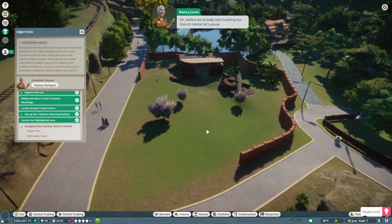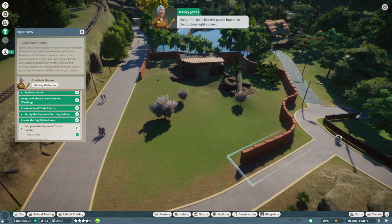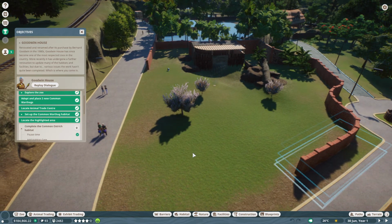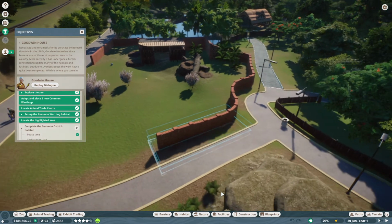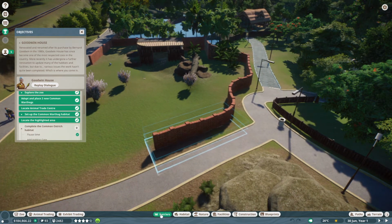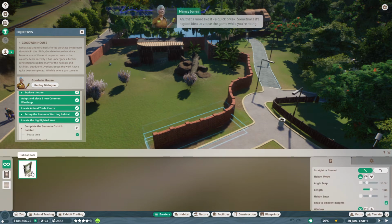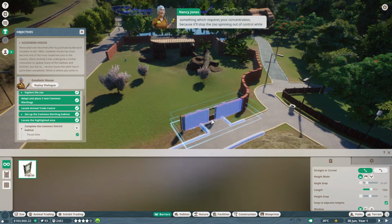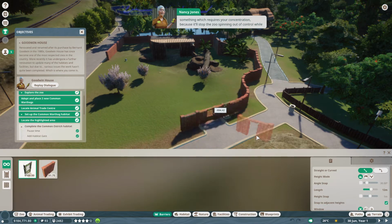Oh, before we actually start building our ostrich habitat, let's pause the game. Just click the pause button in the bottom right corner. Ah, that's more like it. A quick break. Sometimes it's a good idea to pause the game whilst you're doing something which requires your concentration, because it'll stop the zoo spinning out of control while you're looking the other way. Let's keep the game paused while we get this ostrich habitat built.